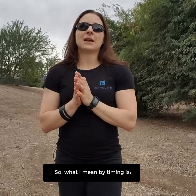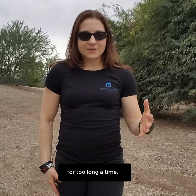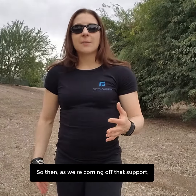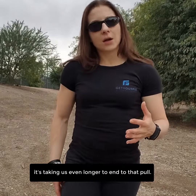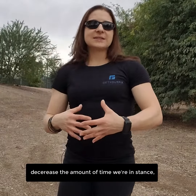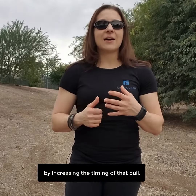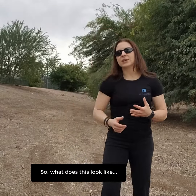What I mean by timing is, like we were talking before, we're on support for too long of a time. So then as we're coming off that support, it's taking us even longer to get into that pull. So what we need to do is fix that timing, decrease the amount of time we're in stance by increasing the timing of that pull. So what does this look like?